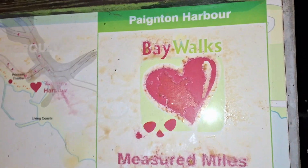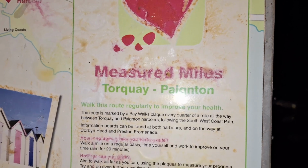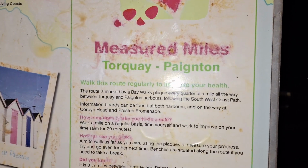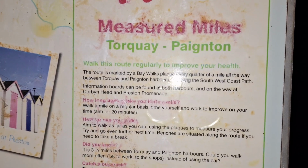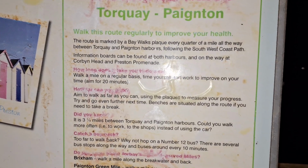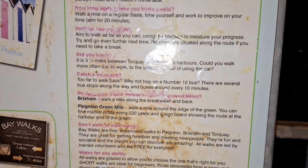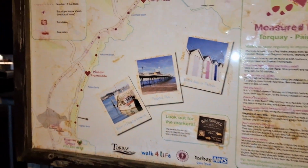And this is it. So we start here at Paignton, and we're going to head right away along the coast to Torquay. According to this plaque, the aim is to do a mile in 20 minutes. The aim is to walk as far as you can and take a break when you must. And this walk's about 3.5 miles.